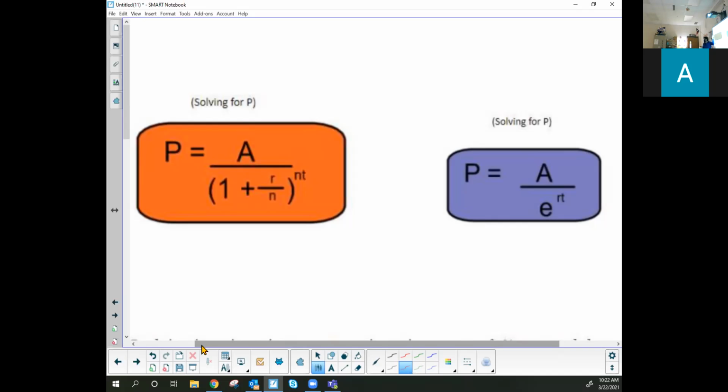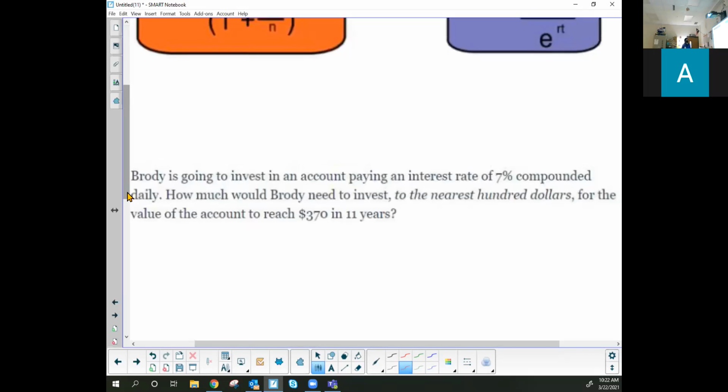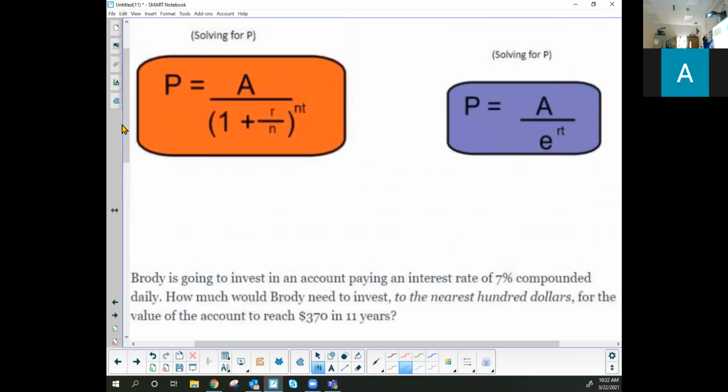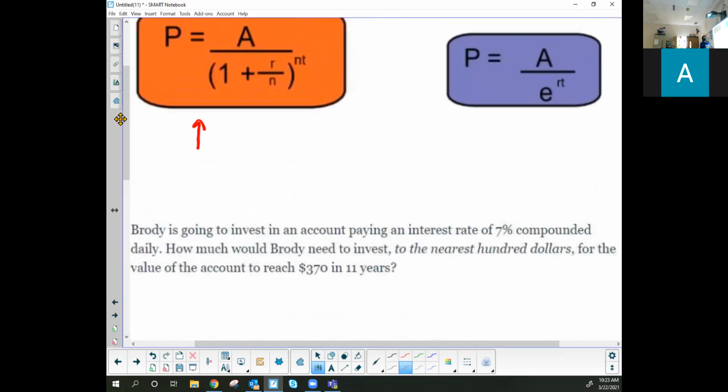So when you're looking for the principal, these are the 2 formulas that you're going to use. If you're compounding daily, annually, quarterly, monthly, you're going to use the one in red. If it's solving for P, but it's continuous, you're going to use the one on the right. You can tell by reading the problem. It'll kind of tell you which one it is. So if I look at this first problem, it says, Brody is going to invest in an account paying a rate of 7%, compounded daily. Because it says compounded daily, we're going to use this one. If it says, like on the second one, compounded continuously, you would use the blue one. So if it's daily, monthly, quarterly, any of those, you use the red one. And then for continuous, you use that one.